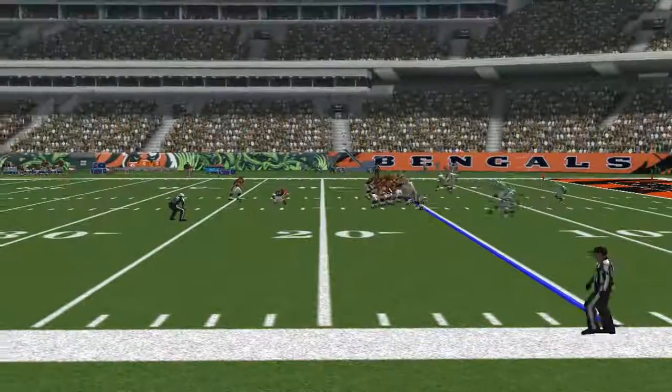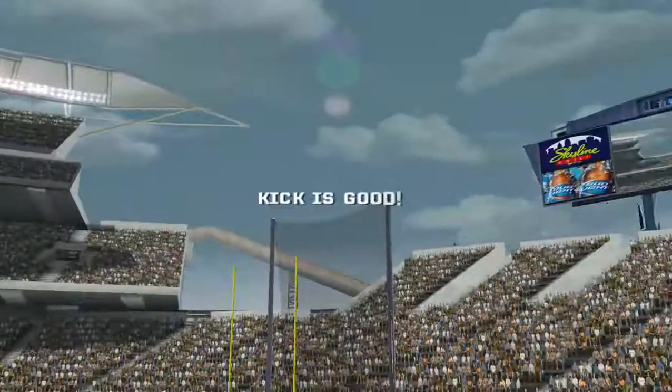Bullock will put them up by 1 by converting here. The point after he's good.